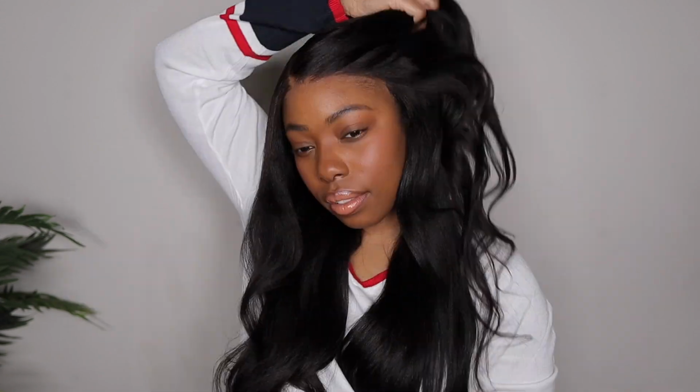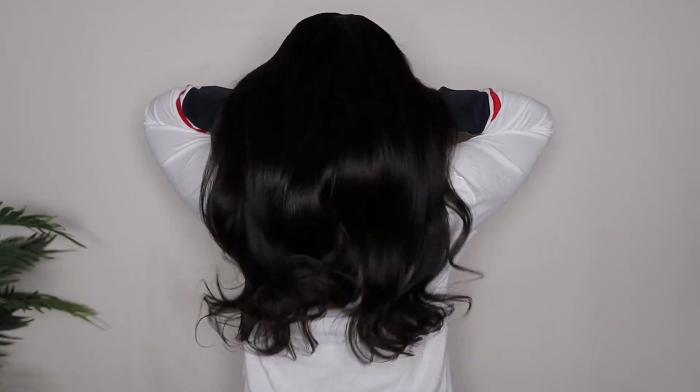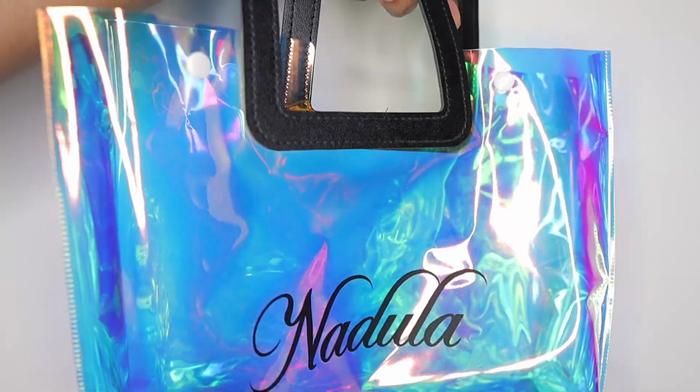We are back with another wig install from Nadulahair. This is their beautiful 7x5 by knots Yaki straight glueless deep part lace closure wig, you guys. It comes with a natural hairline, it's pre-plucked, pre-bleached, and it's also pre-cut for you. This is perfect for all my beginners out there. Saves you a whole lot of time, money, and energy.